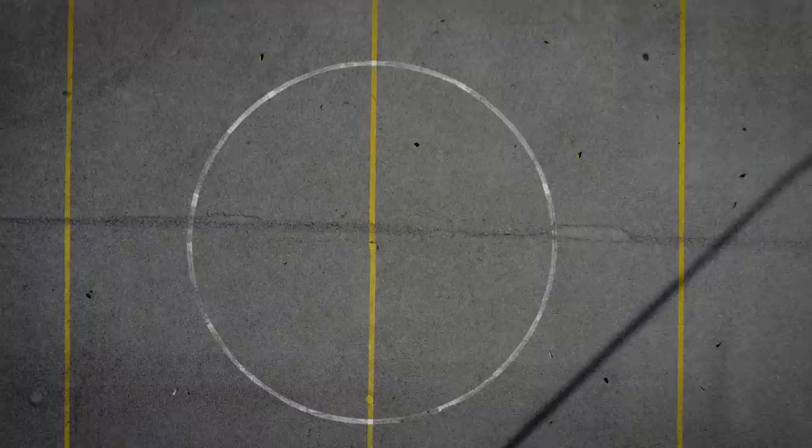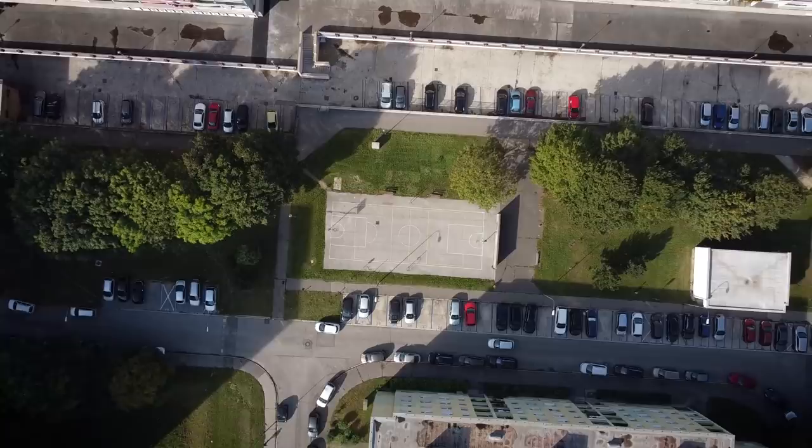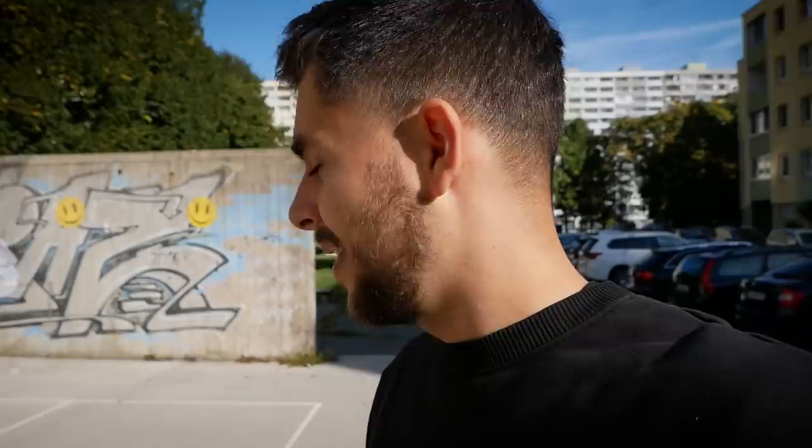I will be painting just a part of this project, thankfully, because as you heard in the beginning, it's 300 square meters plus this wall from both sides. That's big as well. So let's begin.